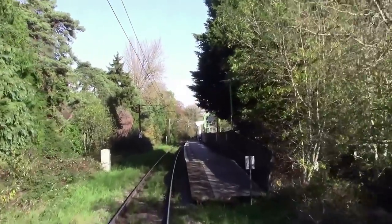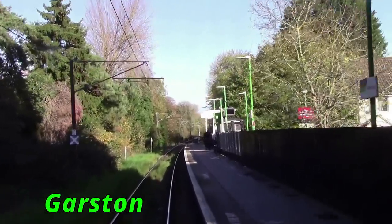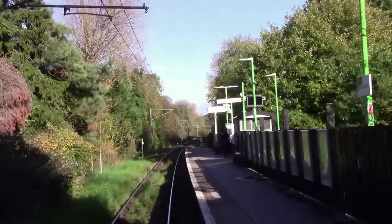The white cross with the blue background to the left of the platform reminds drivers that the automatic warning system is not applicable in this direction.